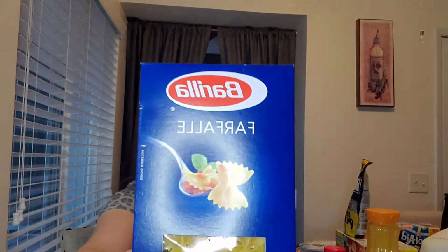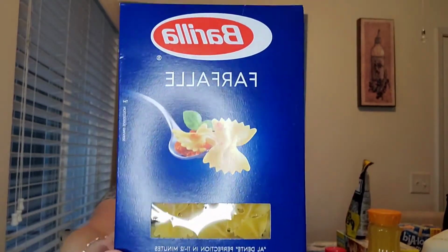Here's the bow ties. I got a box of that. I'm probably not gonna use it all because it's just us, and I don't wanna throw it away.